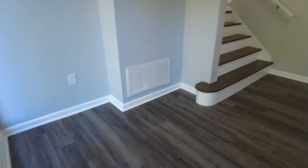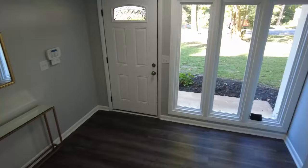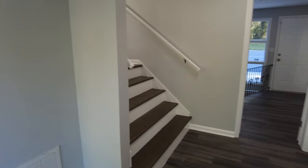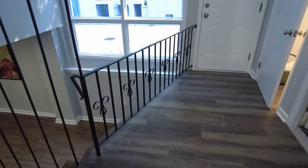As we come in, we have nice open foyer space. There is some natural light that flows in through those three windows. Our stairs, of course, going up, and directly back is going to take us down and then to the rear of the home. Here at the front, we do have a nice size coat closet, super convenient. There's LVP on the floor, and we're actually going to start here on our left.